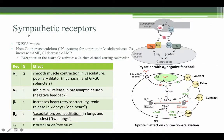Now, as for the sympathetic receptors, the way I learn them is using the KISS mnemonic. The KISS mnemonic helps me learn the corresponding G protein that is attached to every sympathetic receptor. For example, alpha 1 is attached to the Gq protein, and I could just follow through with alpha 2 and beta 1 and beta 2 just through the mnemonic QISS for KISS. I'm just going down. It's important for us to have a general idea about what each G protein does.